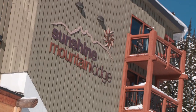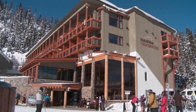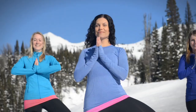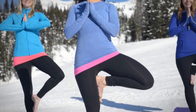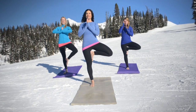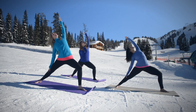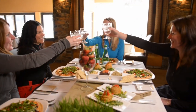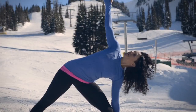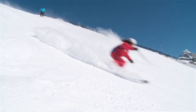Well, at Sunshine Village, we do have, of course, the Sunshine Mountain Lodge, which is the only ski-in, ski-out lodging in Banff National Park. We do have customizable retreat weekends for guests. In the case of the yoga program, it's a very restorative yoga in conjunction with ski. So what we'll do is we'll come, get you for the weekend, have a healthy organic meal to start with, and then continue the day with yoga and ski.